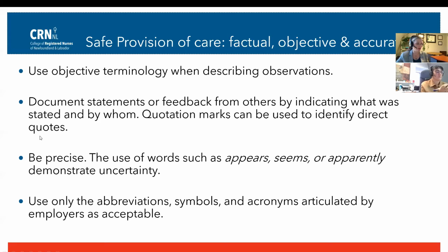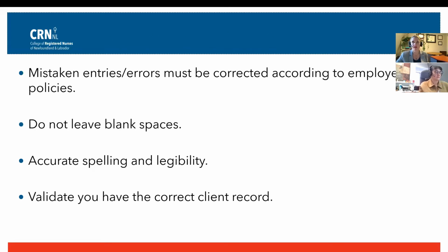And use only the abbreviation symbols and acronyms articulated by the employer as acceptable. And that just helps with making sure that you're communicating what you actually mean to communicate, and there's no misunderstandings. So mistaken entries or errors must be corrected according to employer policy.